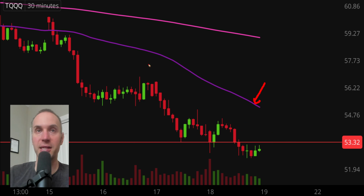So that's not to say that this thing can't completely reverse around and start to go on a big bullish run. I'm just saying if that's going to occur, then it's going to take a whole lot of strength on the bull's part to make that happen.